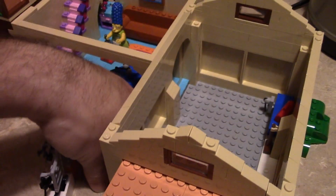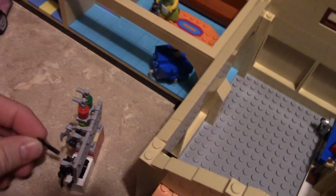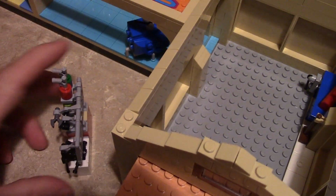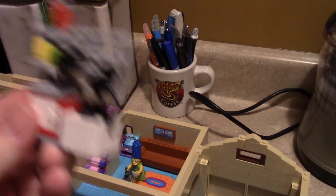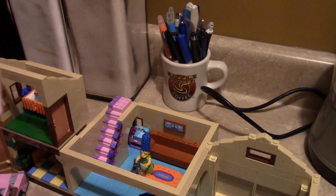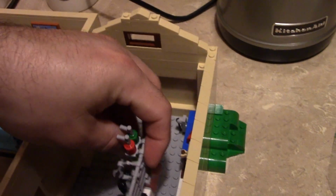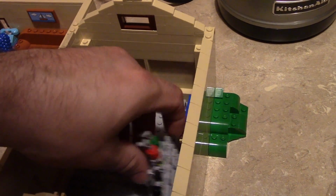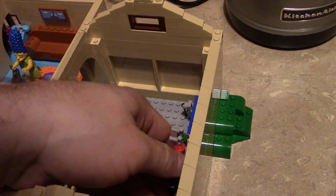Just trying to put my little wrenches in. These right here, these should be molded in gray, not black. These tools should be gray. I don't know why they're black. I'm not sure what purpose of that would be. Maybe it was cheaper. Who knows? Power drill. Now these tools, Homer can actually hold these tools, or anyone, any of the minifigures can hold them. But yeah, so there's that.